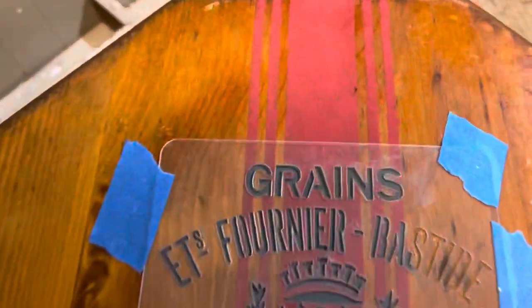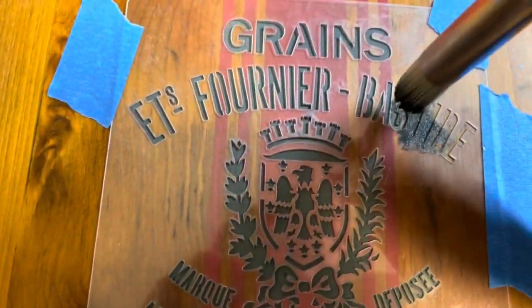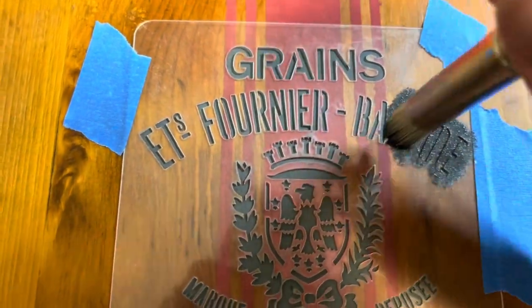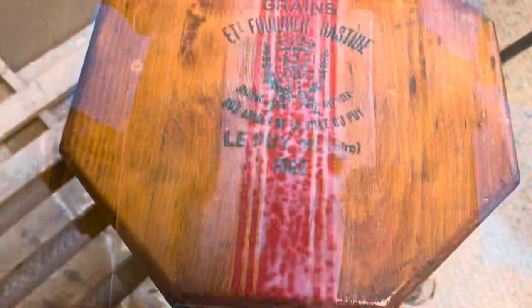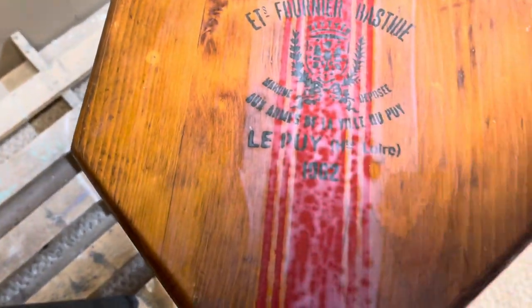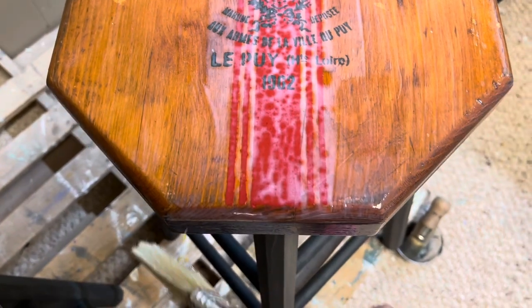I then took out my JRV stencils in grain sack stripes and my grain sack minis and my JRV stencil brushes. And I stenciled the top of both of the stools. And then I sealed the top in DIY's Big Top.